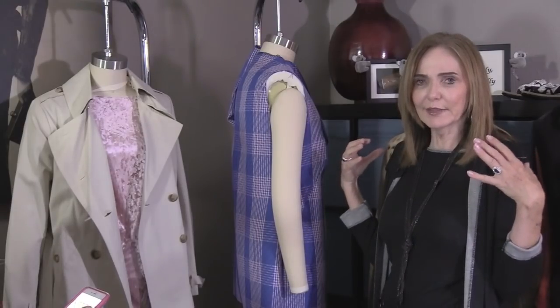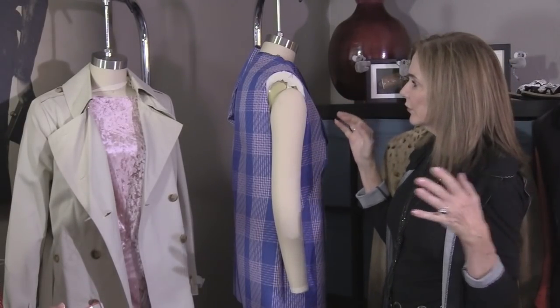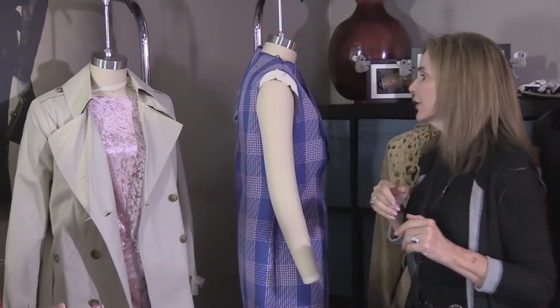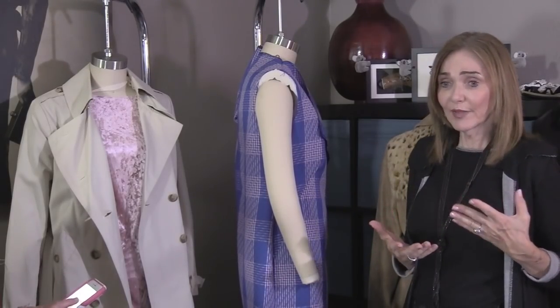So I like the look of a shoulder pad, and they're not massive in size, or I don't think they are. And so I just really like how it falls off of a shoulder pad. I think it makes us look thinner. I think it makes us look younger. It brings up the shoulders a little bit and all those kind of little things.